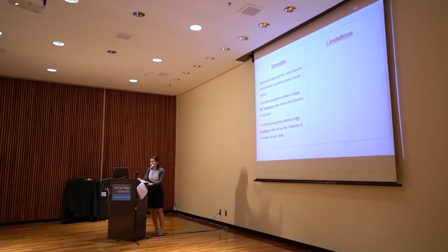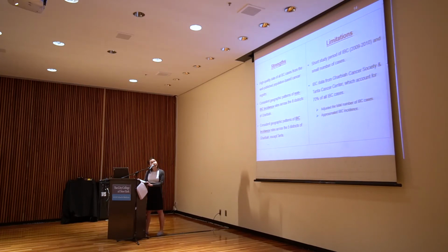However, this study also has limitations. One limitation is the short study period and therefore a small number of cases. Another limitation is that IBC data were available only from the Gharbia Cancer Society and Tanta Cancer Center, which account for 70% of all the IBC cases of the region. And this is why I had to approximately adjust the total number of IBC cases in order to calculate the IBC incidence.